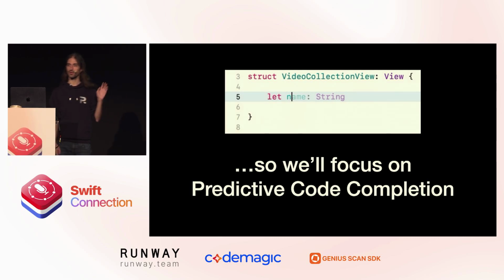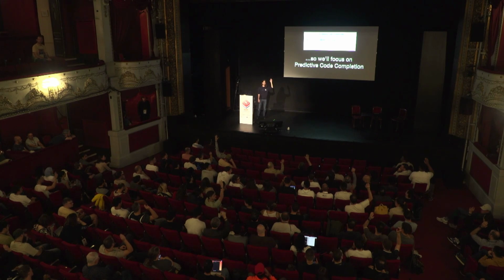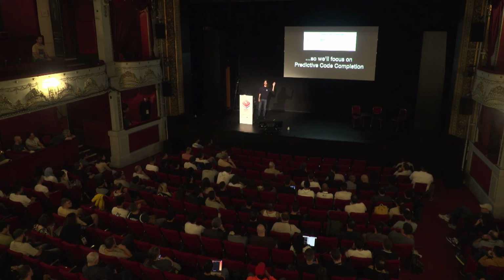So if we can just turn on the lights for a few seconds, and by show of hands, can you raise your hand if you have used predictive code completion in Xcode 16? Okay, so a few people, but maybe slightly less than half the room. So not that many people yet.